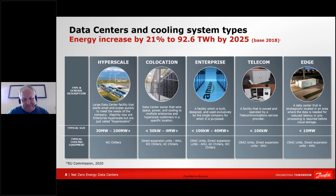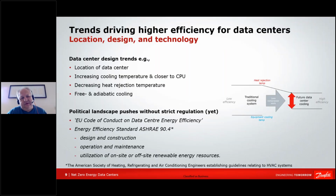So what to do? You need to think about the trends driving the higher efficiency for data centers. And I know the industry already started to do that. It is about location, where to place your data center. We'll come back to free cooling. It's better to place it where the ambient temperature is not that high, but there are also other reasons to place data centers in the country you live in. Strategical reasons, political reasons, also to be close to the consumer. So it is about the design of the data centers, the building. It is about the technology to be used, either for the server, the hardware, the electronic hardware itself, or the cooling, heating part of the data center.